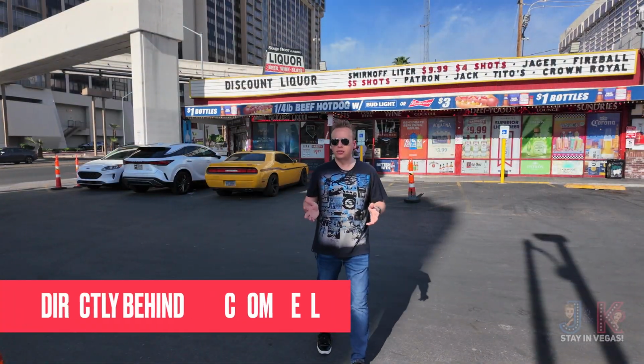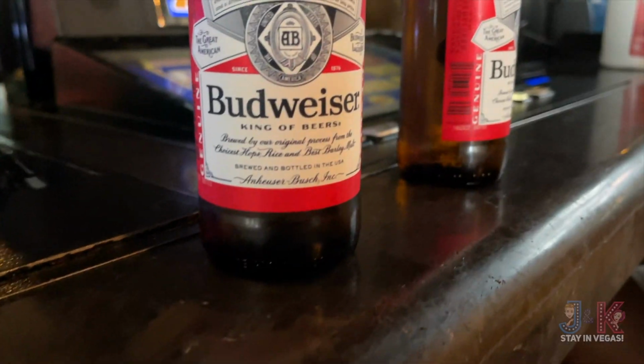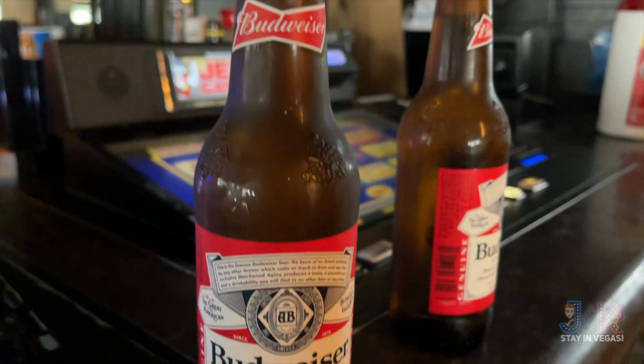Some of our Vegas pros will know exactly where I was going. Stage Door Casino, right behind me, has a quarter-pound hot dog and a beer, Budweiser or Bud Light, for $3, still in this day and age.